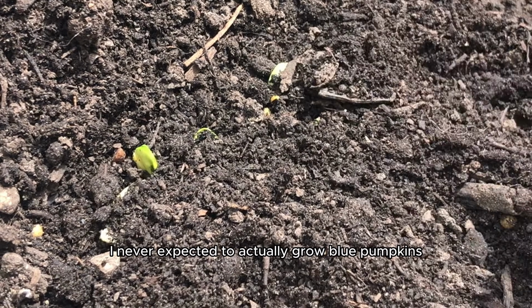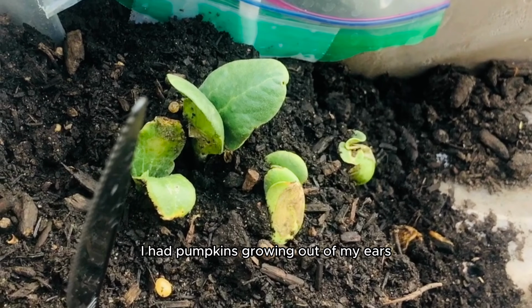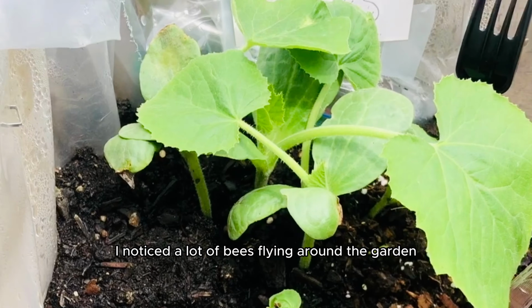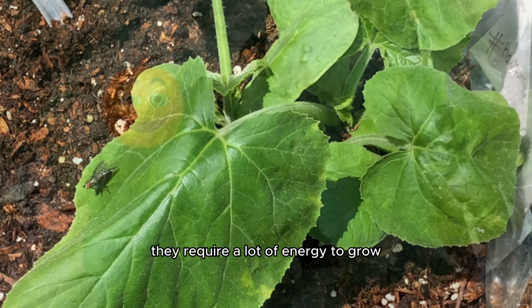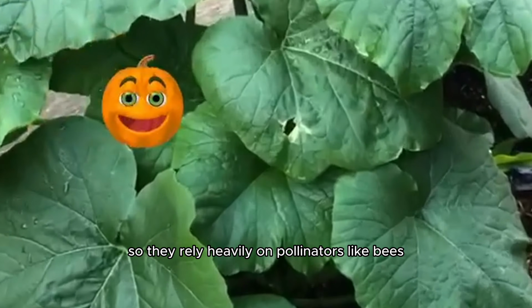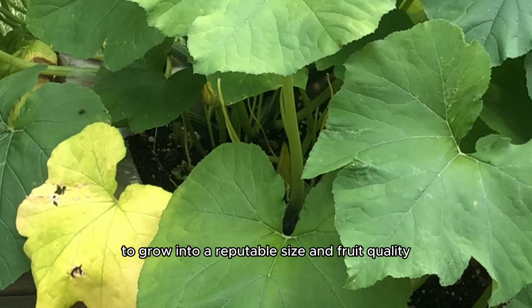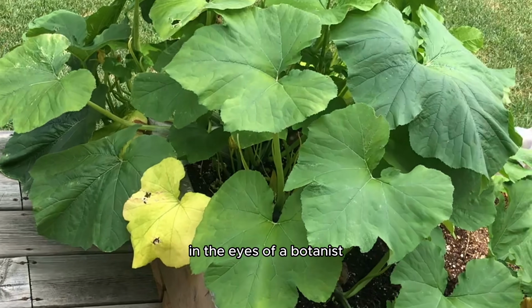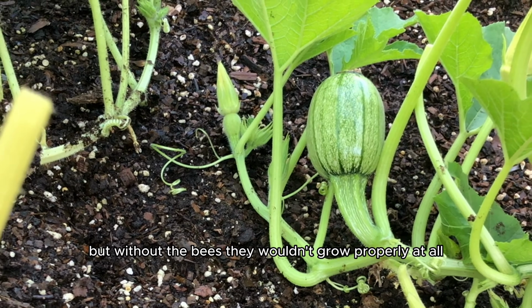I never expected to actually grow blue pumpkins, but soon, before I knew it, I had pumpkins growing out of my ears, and I was so excited. I noticed a lot of bees flying around the garden and realized that because these things are so large, they require a lot of energy to grow. So they rely heavily on pollinators like bees to grow into a reputable size and fruit quality. And yes, technically these twilight gourds are actually considered a fruit in the eyes of a botanist because of the seeds that it grows. But without the bees, they wouldn't grow properly at all.